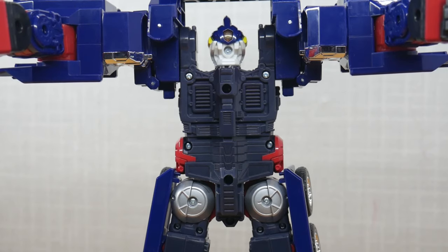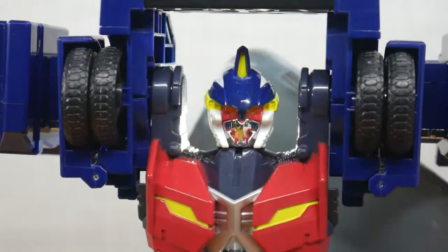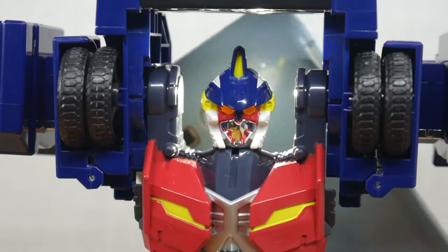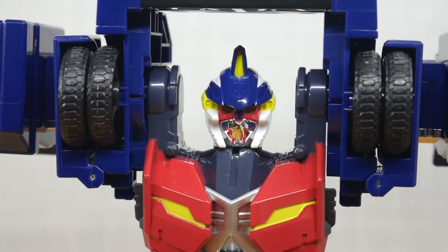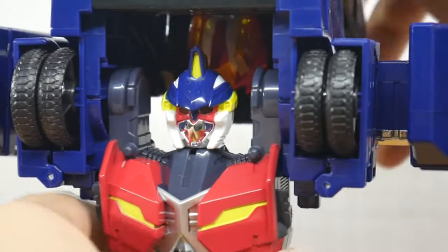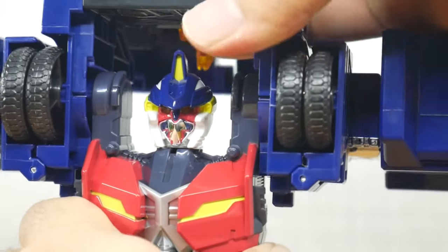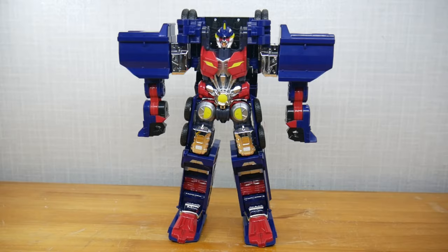He even has some nice back spine detailing if you're into that. Storm's eyes have some decent light piping, but because the kibble gets in the way, you can't really use it that much. So you have to really lift it like this in order to access the light piping.